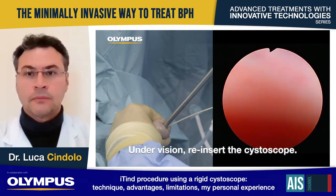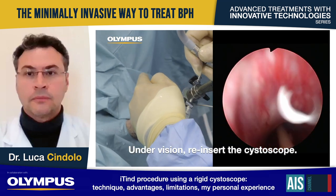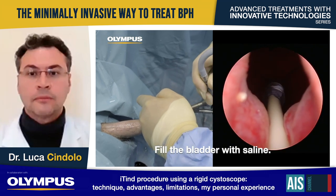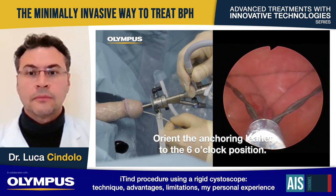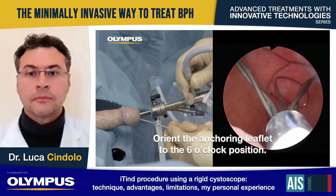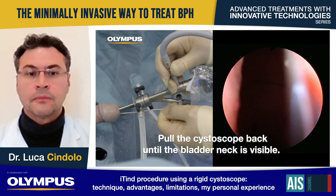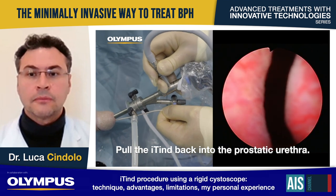Under vision, reinsert the cystoscope. Fill the bladder with saline. Orient the anchoring leaflet to the 6 o'clock position. Pull the cystoscope back until the bladder neck is visible. Pull the iTind back into the prostatic urethra.